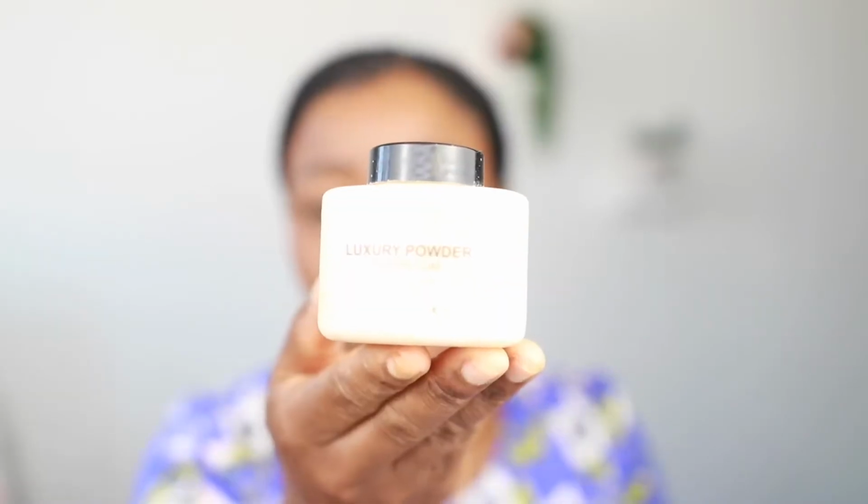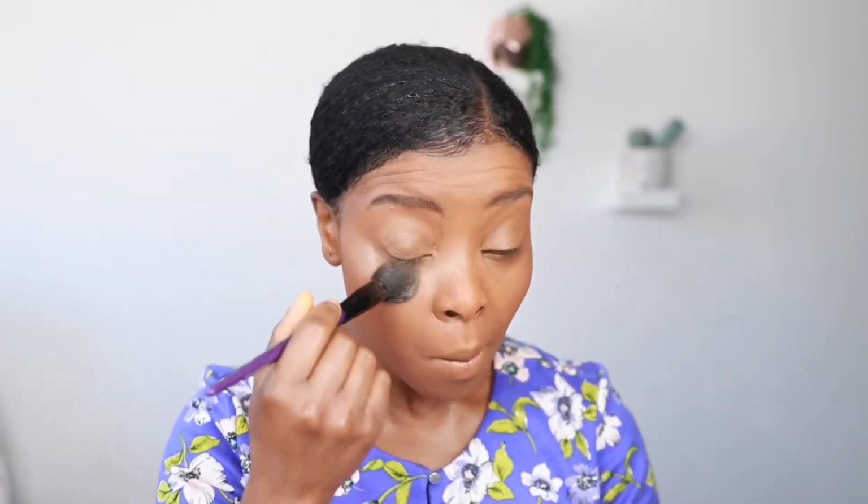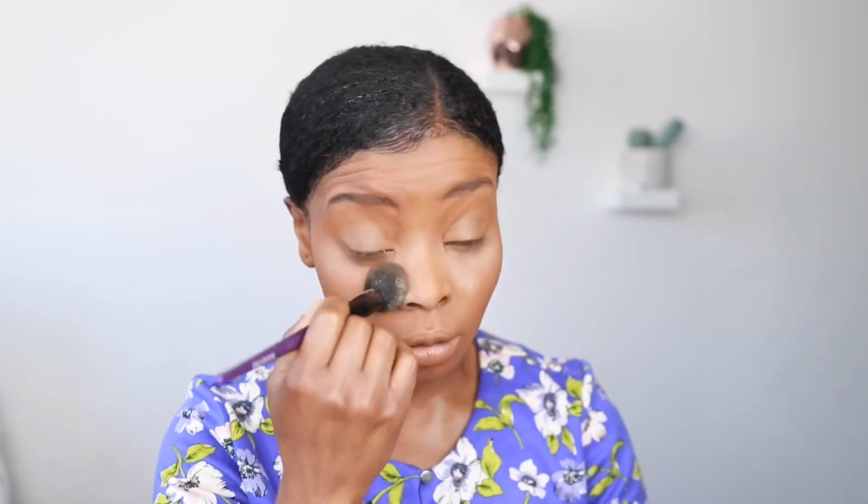So I'm just gonna set it with powder now and start up with the wet test. I'm gonna use my Makeup Revolution powder in the shade Banana. I'm just gonna set under the eyes just to avoid creases of the foundation. I'm literally gonna use this powder all over my face, especially on my T-zone area, like so. It's good to set your foundation, especially if you use a liquid foundation, because it sets it in place so it doesn't move. I always set my foundation.